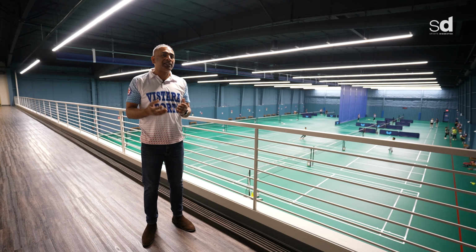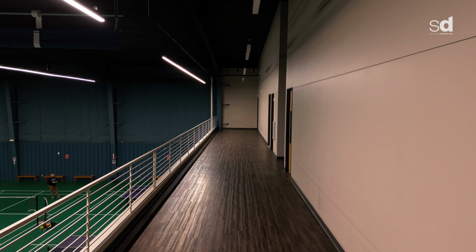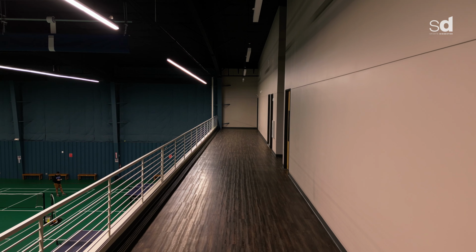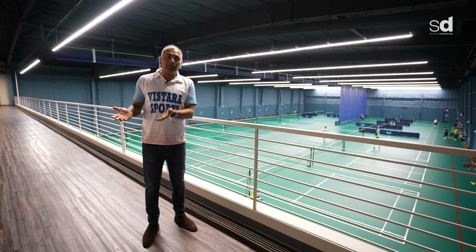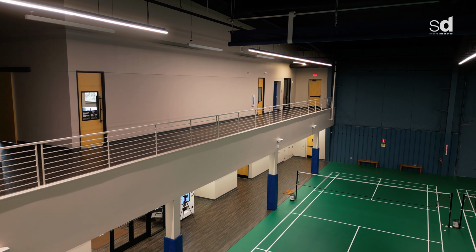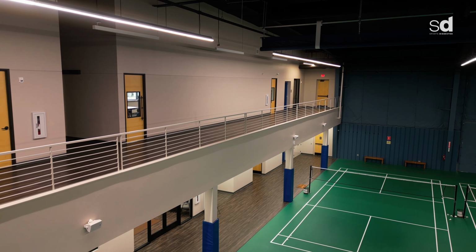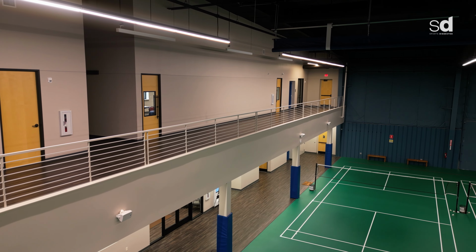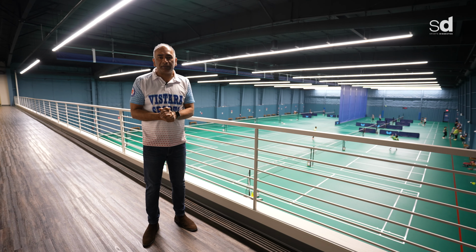Whenever big events happen, this is the place where we also make available food. We set up the food stalls in this particular area. We make it available in this particular hallway. So as people come in, they get their food, they sit here, they watch the activities that are going on. Before they go down, all the trash, everything is contained in this area. So it becomes very easy from a maintenance perspective.